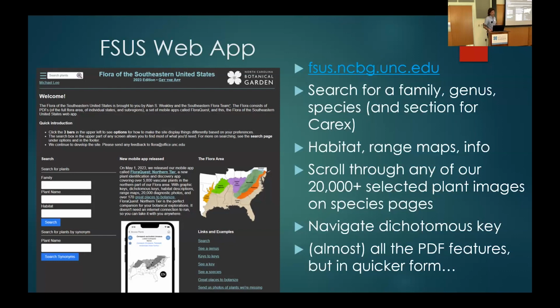In this case, the northern tier. And then again, a map of the area. And then scrolling down, there's a nice poster outlining sort of the vision of the Southeastern Flora team. Again, you can search for a family, genus, or species. And for diverse groups like Carex now, you can search by section. You can look for habitat, range maps, and other really crucial identification notes in some cases.